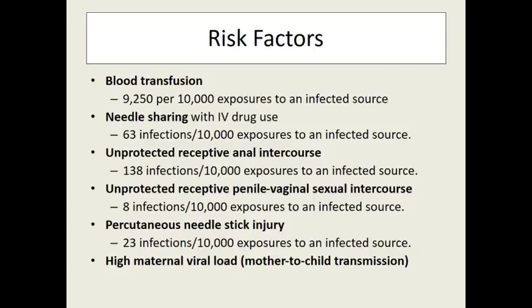Here we have unprotected anal sex and unprotected penile-vaginal sex, 8 out of 10,000. And notice percutaneous needle stick injury, 23 out of 10,000 exposures to an infected source. So when we have a needle stick, we don't have to panic immediately. We simply have to go have a test and take the post-exposure prophylaxis during a certain time, which will very importantly decrease the risk of infection.